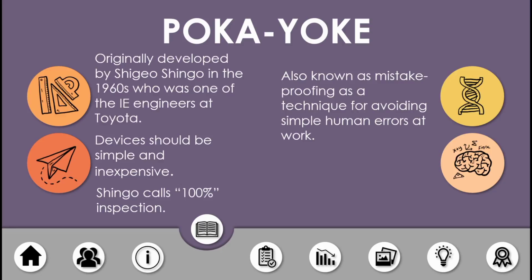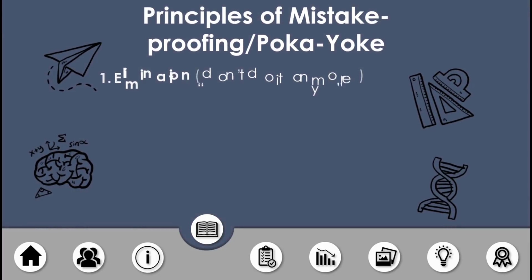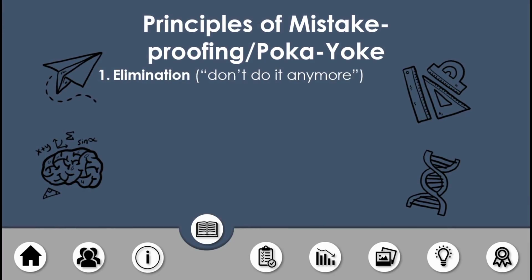So this is also known as mistake proofing, a technique for avoiding simple human errors at work. Manufacturing defective products can be very costly because some customers will return a whole batch of parts if they find just one of them to be defective. Mistake proofing, or Poka Yoke, is based on 6 principles.